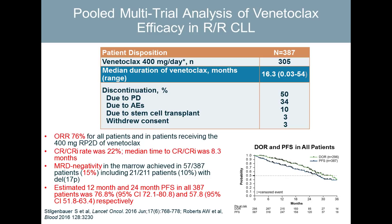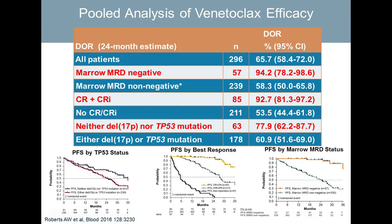A pooled analysis of all the data on venetoclax efficacy shows a 75% 1-year PFS and about a 58% 2-year PFS, again with about 15% MRD negativity in very relapsed refractory patients. The MRD negativity and complete remission are very predictive of prolonged durability of response, as shown here.